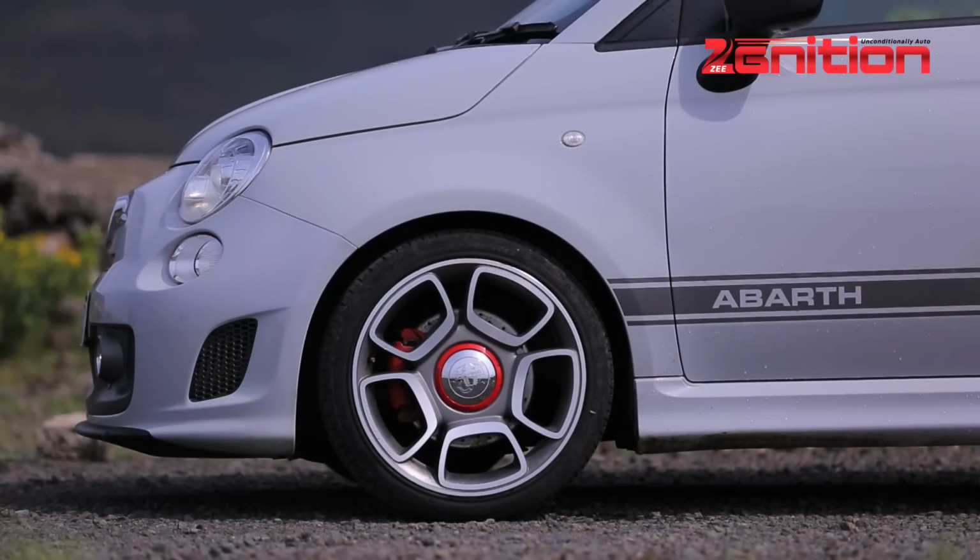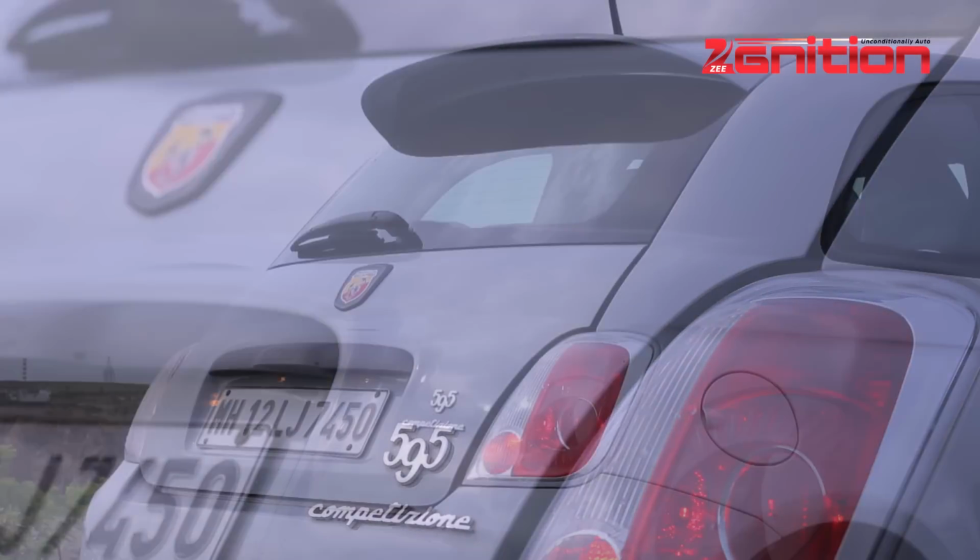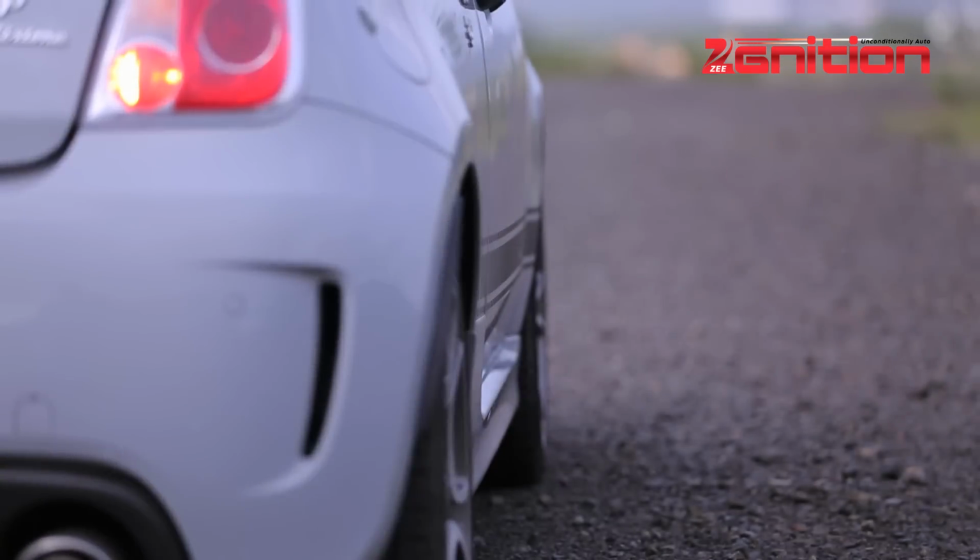Even in this dullish grey color, the 595 managed to draw a crowd of onlookers wherever we went. So just imagine how hot it would look in a brighter color such as red.